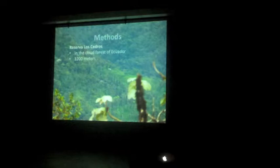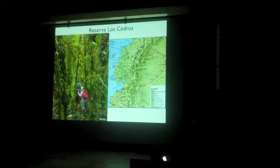It's about 60 kilometers north of Quito. Again, I was expecting to be able to point to that. So it's not very far from Quito, but it is the only unlogged watershed on the west side of the Andes in Ecuador. The deforestation in Ecuador is intense, particularly on the west side. It's thick forest, and it's absolutely beautiful. One of the most biodiverse places on the planet.